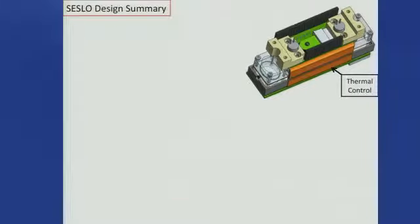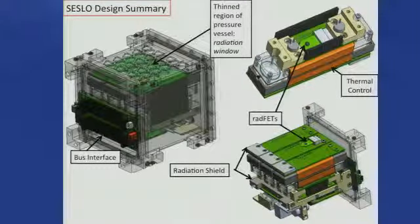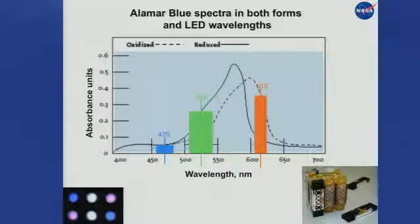Okay, so here's what the unit looks like, one of the bioblocks with its temperature control. 3 of these are sandwiched together to start to build the internals of the satellite. And then it's all wrapped up in a 1-atmosphere container with a thinned region so that the space radiation can get in and get at the biology.